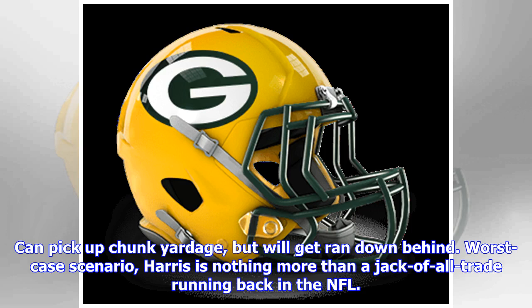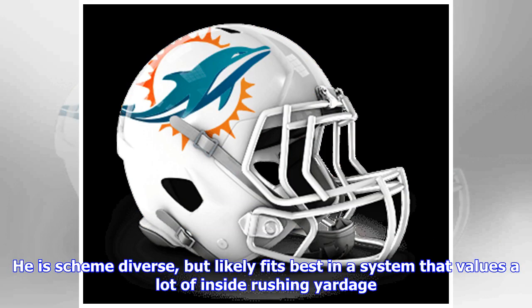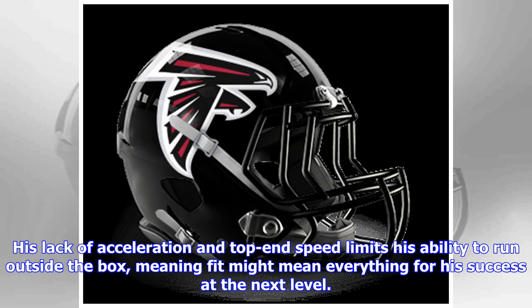Worst case scenario, Harris is nothing more than a jack-of-all-trades running back in the NFL. He is scheme diverse but likely fits best in a system that values a lot of inside rushing yardage. His lack of acceleration and top-end speed limits his ability to run outside the box, meaning fit might mean everything for his success at the next level.